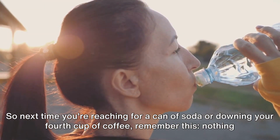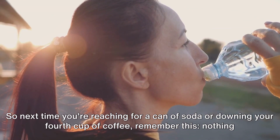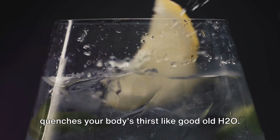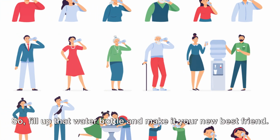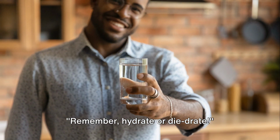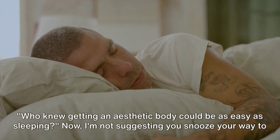So, next time you're reaching for a can of soda or downing your 4th cup of coffee, remember this. Nothing quenches your body's thirst like good old H2O. So fill up that water bottle and make it your new best friend. Remember, hydrate or dihydrate.